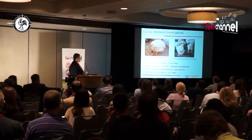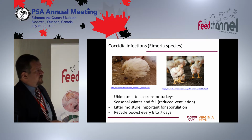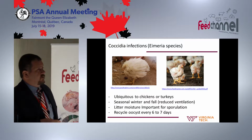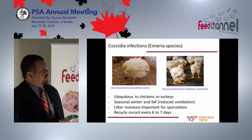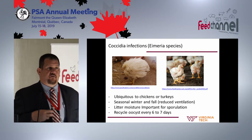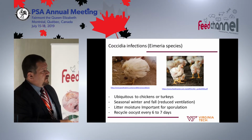So with that, just some causes of this, certainly this is ubiquitous to chickens and turkeys. We certainly have some seasonal effects here, and a lot of this goes back to this litter moisture, because that's important for the sporulation process. But we tend to see this more in the winter and fall, and that sort of makes sense. As temperatures get colder, we're not moving as much air through our houses, and we're going to end up with a higher moisture content. Looking at that sporulation, and that's really where we're going to see most of our problems.